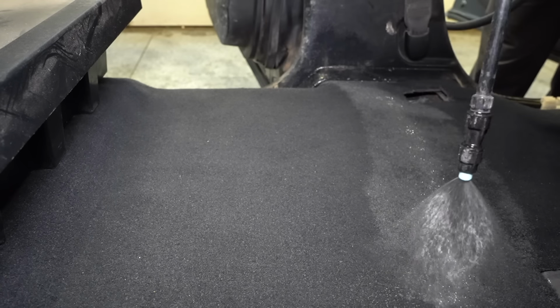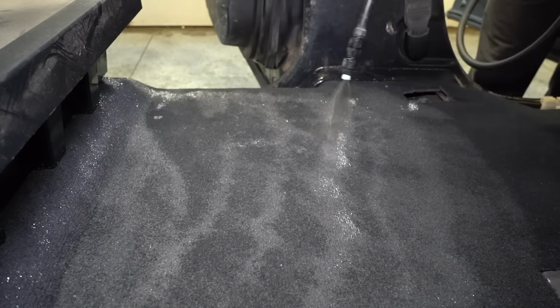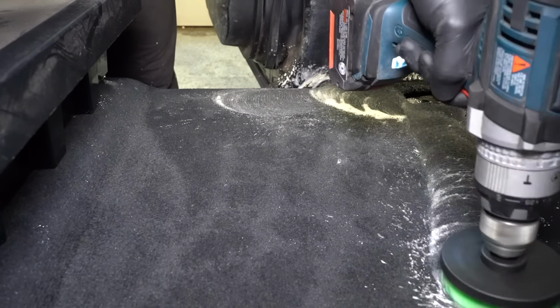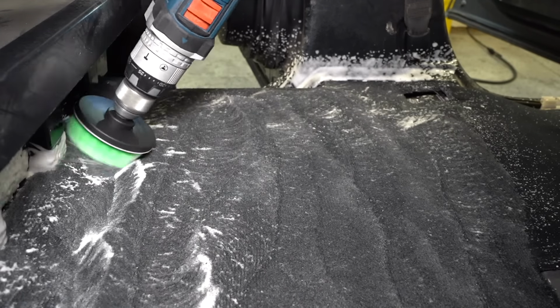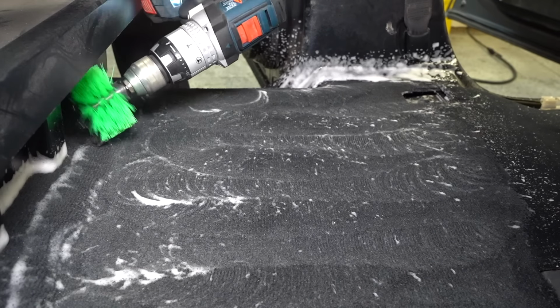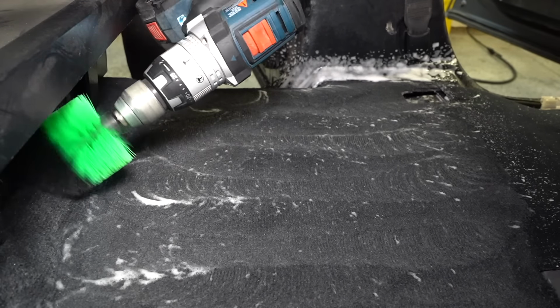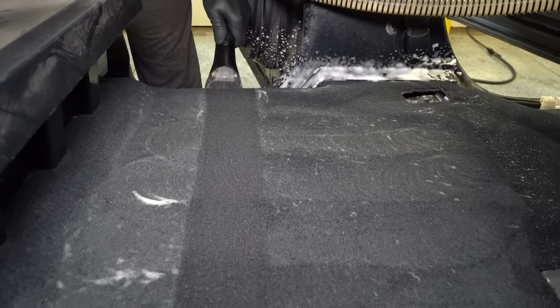Now, as I move around the truck here, I figured I would give you a detailed explanation of my extracting process I follow, as I always see people asking about it in the comments. So after getting some Chemical Guys Lightning Fast solution, diluted about 20 to 1 sprayed on, I'll agitate with my drill brush and then get to work with the Bissell, continually spraying water at the same time. And as I do this, I'm always watching the color of the water coming through.